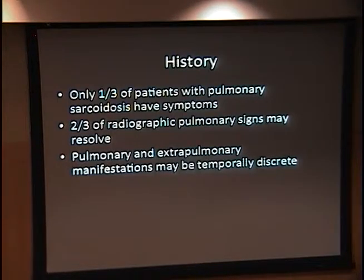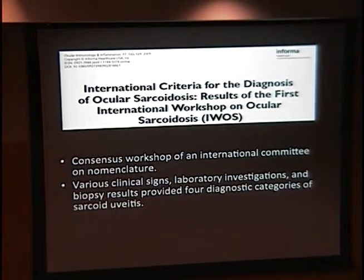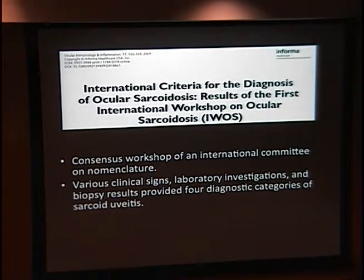But what's more important is that when you see a patient with uveitis, you work him up with a chest x-ray, and you don't find bilateral hilar adenopathy, it may have been there once but disappeared. So the chest x-ray, although it's pretty good for finding adenopathy, may not pick it up at that particular time.